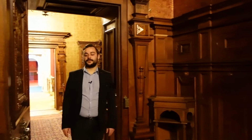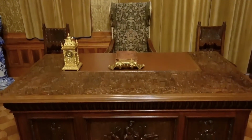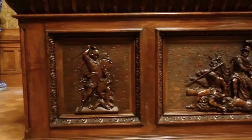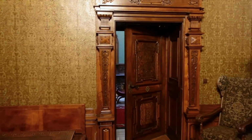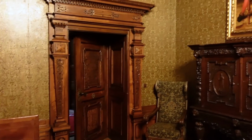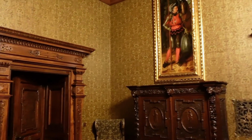On this corridor, we're going to see also the second secret door. This is the place where the spiral secret staircase from the king's library arrives. And now we have to pass through the king's adjutant room. That's the place where the king's adjutant gave the report to the king every morning. This is the first room of the apartment, the main entrance, and we'll see a lot of paintings, copies after Albrecht Dürer.